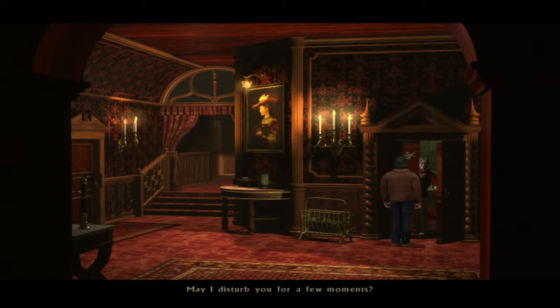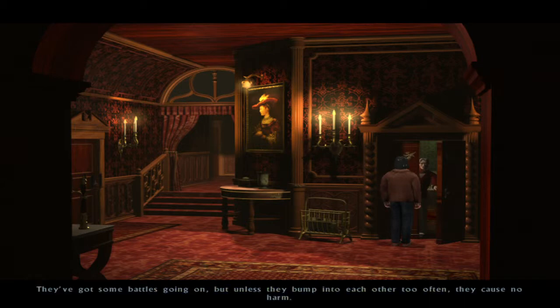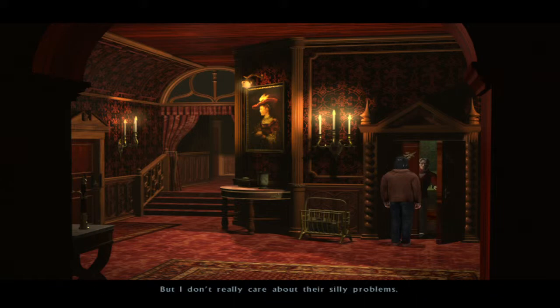May I disturb you for a few moments? I would like to ask a... All right. Morris and Henry don't seem to like each other. They've got some battles going on, but unless they bump into each other too often, they cause no harm. I don't really care about their silly problems. Morris says that Henry drinks quite a bit. I don't like that very much, to tell you the truth. Neither do I. But there was no one else to take the job. So we have basically put up with that habit of his. He has not done anything wrong yet, anyway. Not yet, right? I will go now. All right. Feel free to come back if you need anything.